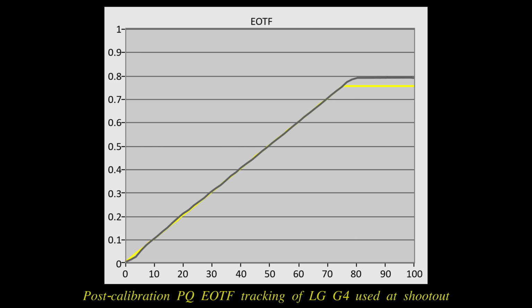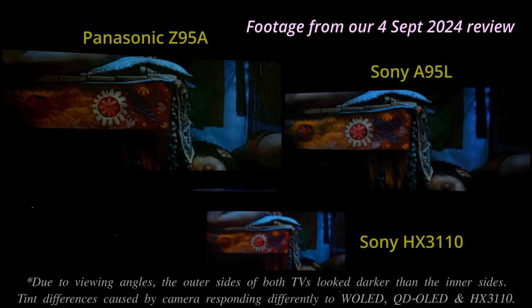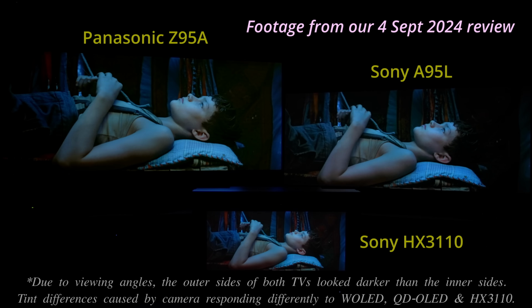Shadow detail on LG's G4 flagship OLED looked slightly darker than reference, whereas the Sony A95L QD OLED, continuing from last year, was somewhat too bright. Panasonic's flagship Z95A OLED showed obvious chrominance overshoot along the boy's arm, negatively affecting its score.